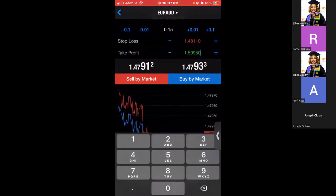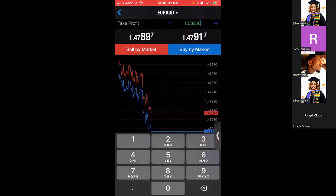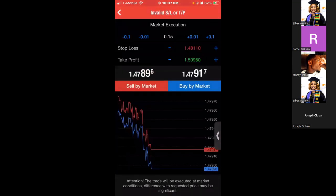Now, I want the kids to answer this. Family, is this a buy or a sale? Am I pressing the red or the blue? Johnny, don't answer this one. I know you know it. Which are you pushing, red or blue? This is a buy. So I'm clicking red or blue? Blue. That's it. Blue, right?